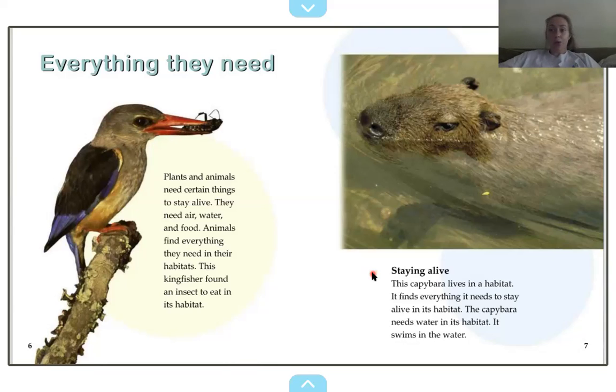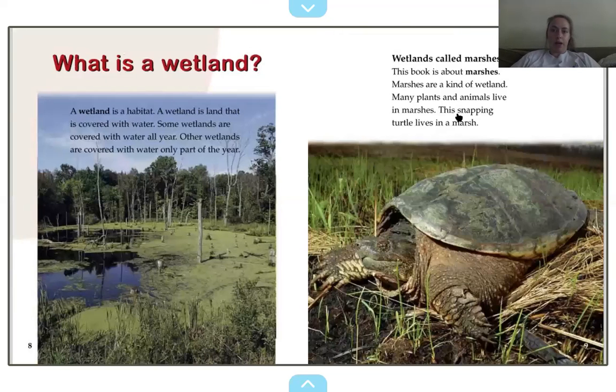Interesting. Can you point to what you think the capybara is? This is the capybara. It is the world's largest rodent. They're pretty big. I've never seen one in person, but I know they are pretty large.